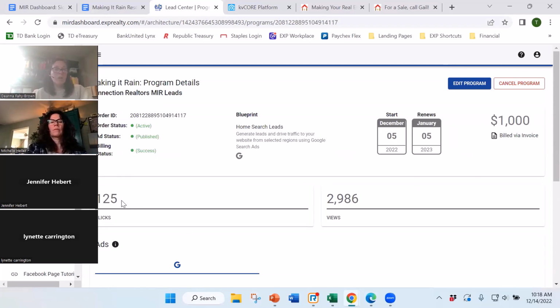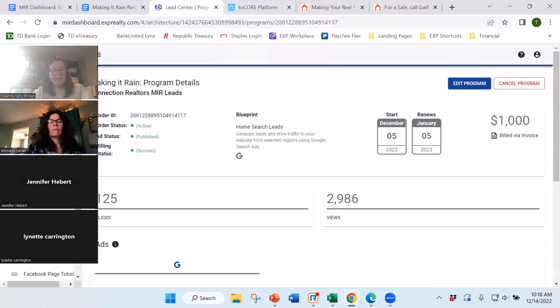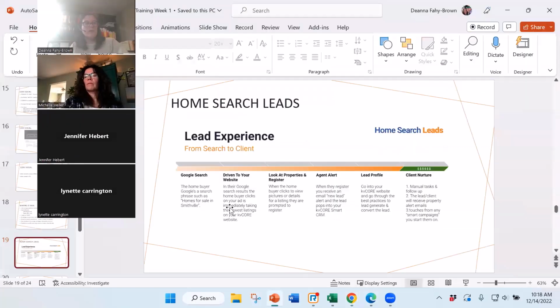Clicks does not equal leads or registrations, okay? Clicks is people clicking on the ad and getting to the website, okay? So now let's take a look at what that means. How do we get from 125 clicks to actual leads? Let me show you what the lead progression looks like, and hopefully, Lynette, this will help give you some more explanation too.